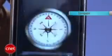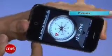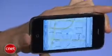Another feature is the compass. You can see your latitude and longitude displayed. You also see the orientation for true north and magnetic north. Also interacts with the maps. You can see your position as usual. Press that bullseye function again. As you turn the phone, the map will rotate. So that's another nice feature as well.